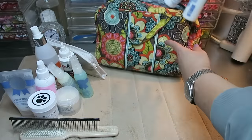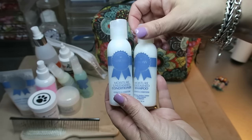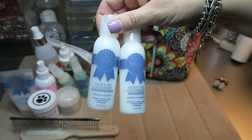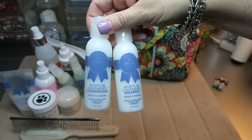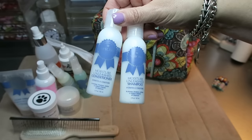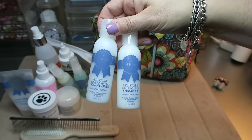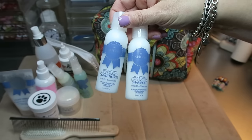And then the last thing that I have in here is the Moisture Unleashed shampoo and conditioner. And these are also the little 2-ounce bottles. I always want to have this on hand just in case I would need to bathe her or do anything like that at the studio or while we are traveling.